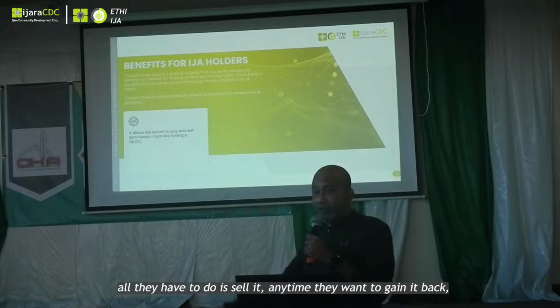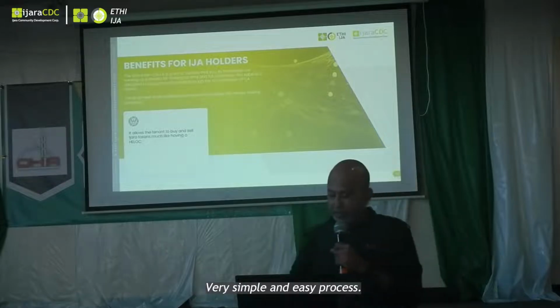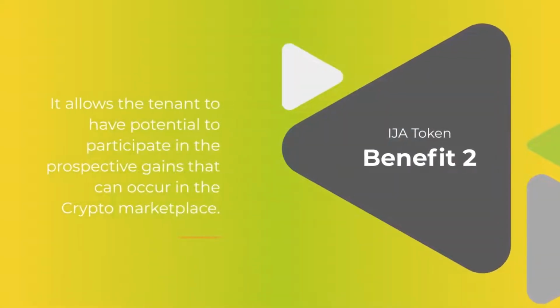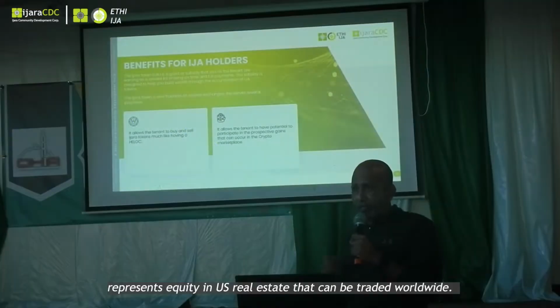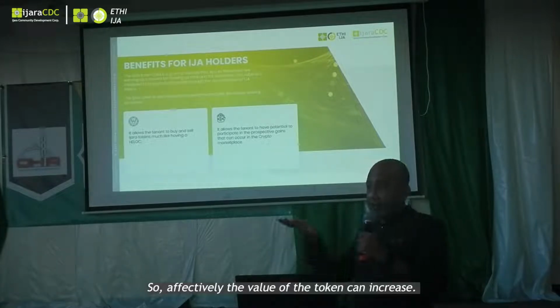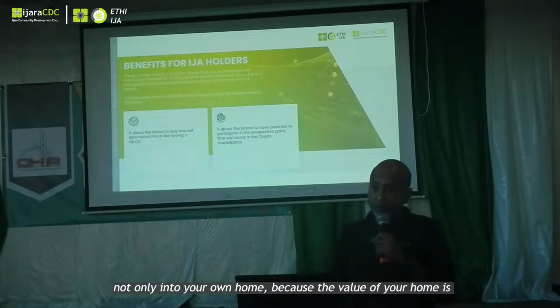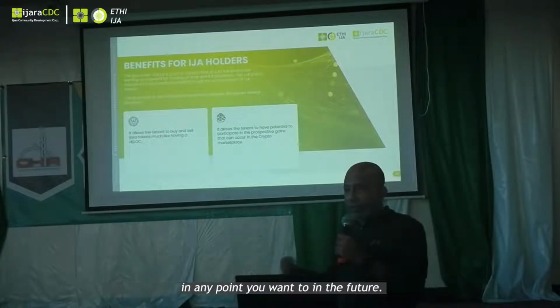All they have to do is sell it. And anytime they're ready to pay it back, they just buy it back. Right? Very simple, easy process. And it allows a tenant that's building equity to be able to have an investment, right? Because this token, which represents equity in U.S. real estate, can be traded worldwide. So effectively, the value of that token can increase. So while you're paying your monthly payment, you're also making an investment not only in your own home, because the value of your home is controlled by what the real estate market is, but your equity is tradable at any point you want to in the future.